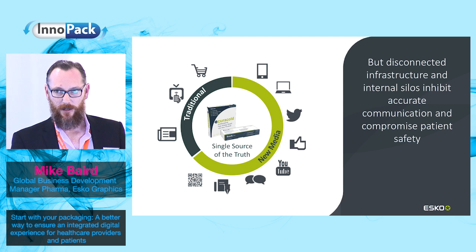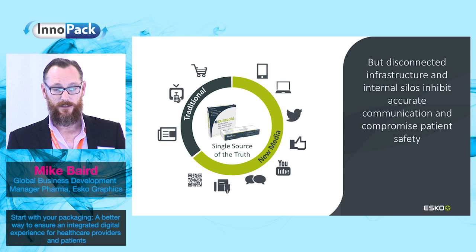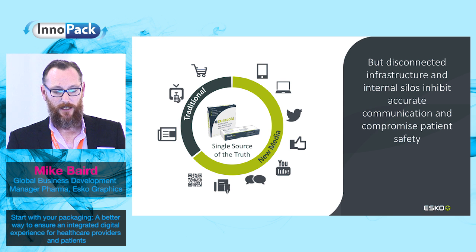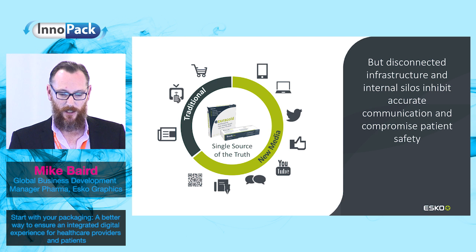So this is why we are focusing on packaging as the physical, because while pursuing this multi-channel strategy is important, you need to start with packaging. The impact that packaging has is still phenomenal in the patient experience interacting with the drugs. It makes sense to solve the issue right at the source, where 50% of those recalls are caused.